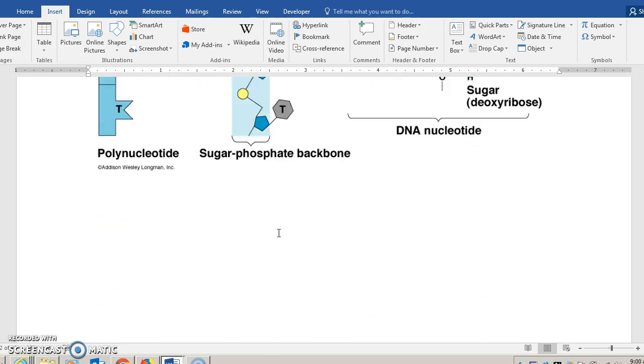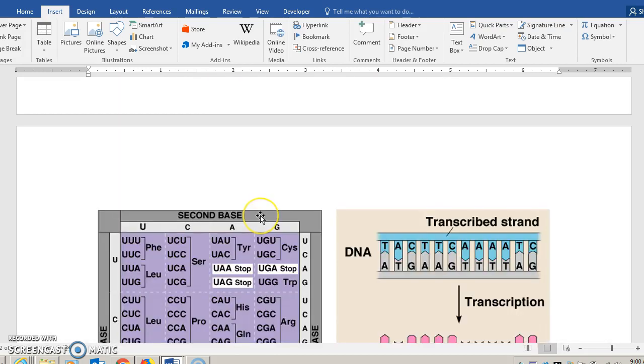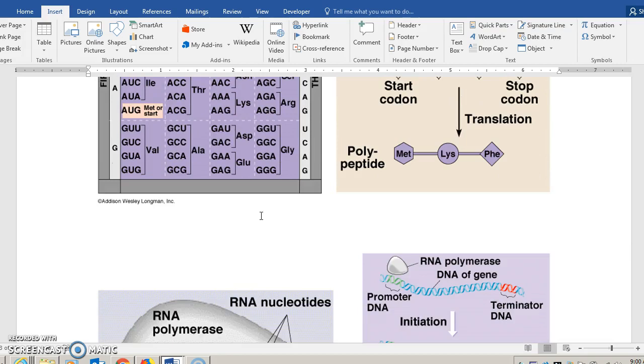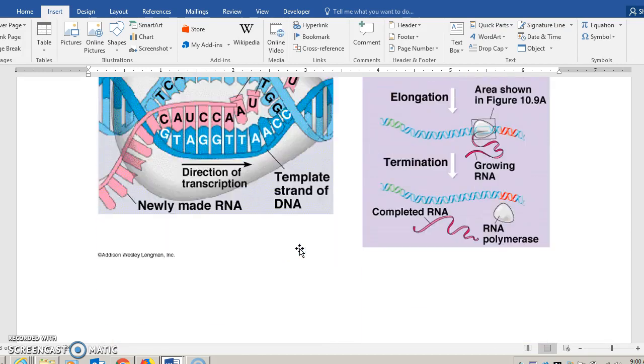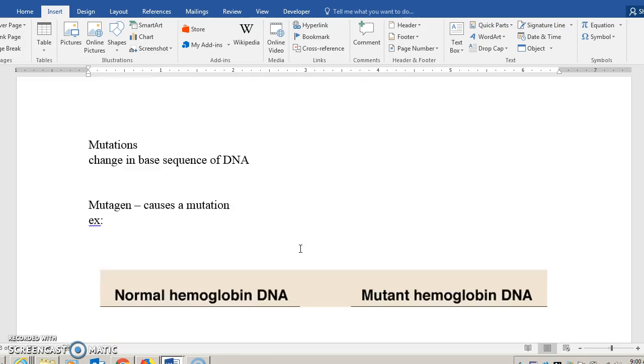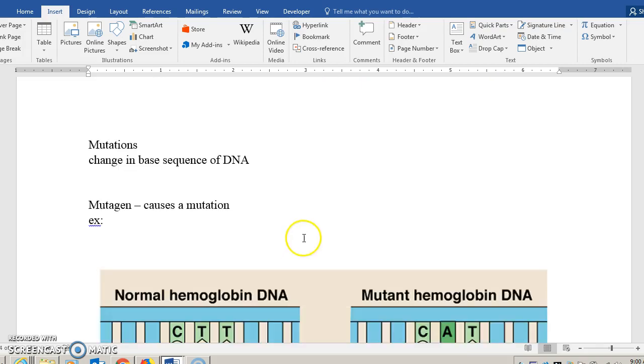Okay, some of this is just a little bit of review with the illustrations I have. Sometimes I'll use these as I talk a little bit more about the flow of information. This does bring us to a discussion about mutations, because sometimes there are problems in the reading of the DNA of the gene and how it is transcribed or translated. And it usually begins back with the DNA.